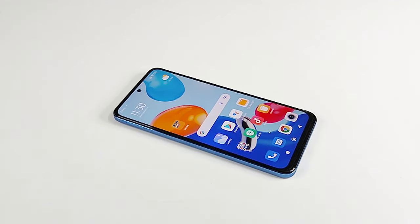What's up guys, this is Sean Heather and in this video we are going to do a gaming performance test of Xiaomi Redmi Note 11 smartphone by playing a few of the most high and heavy graphics games on the highest possible graphics setting. We will also monitor the battery performance and whether we are going to face any heating issue or not.